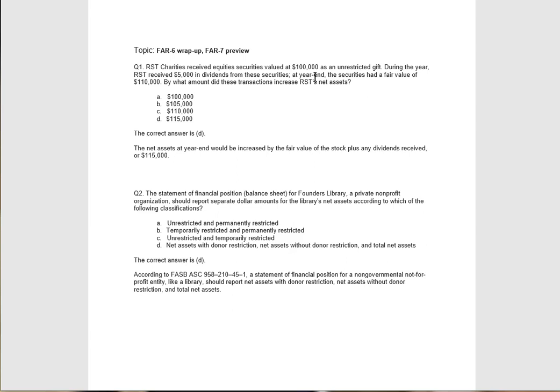Well, the answer is, assuming that they continue to have the assets, and by that I mean they have not spent the $5,000 dividends, then the answer is $115,000. That's the fair value of these assets at the end of the year. The $5,000, of course, is $5,000, and the securities went up in value by $10,000 from when they were given to the private not-for-profit. But however much they went up or down is really not so critical. We show them at whatever their fair value is at the end of the year.